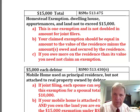That doesn't mean, by the way, that you're going to lose the home. Within your bankruptcy petition, you're going to fill out a statement of intention telling the court and the lenders what you're going to do with that loan. If you're going to reaffirm and keep the loan, then that's the way it'll be. So it's a separate issue from claiming an exemption.